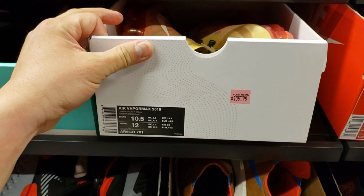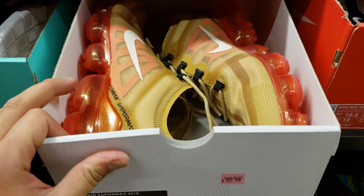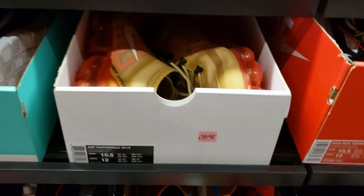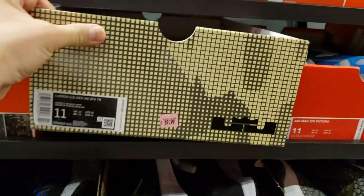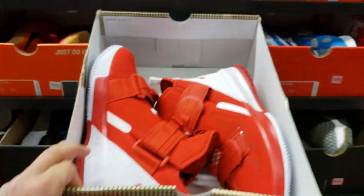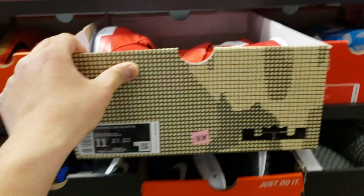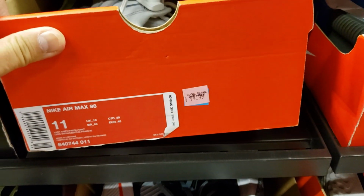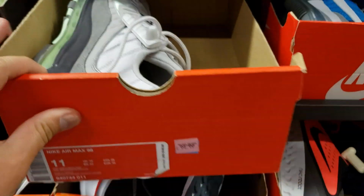Oh, there's still 10.5s here. What the hell? Okay, I guess we're not in the 11. 10.5s. Vapor Max 2019s. Go for $110, 20% off, like 90 bucks. All right, now we are in the size 11. 70 bucks, and you get 20% off these LeBron 13s. Not bad. Got these in plenty of sizes. Go for 95. Air Max 98s.